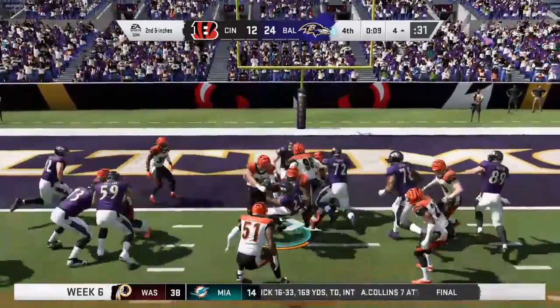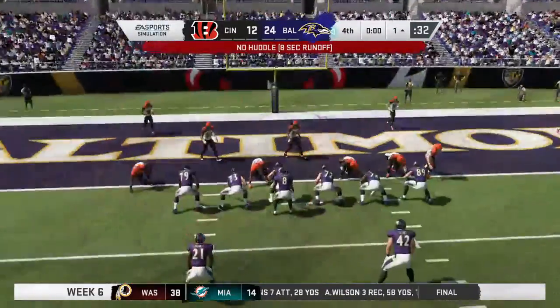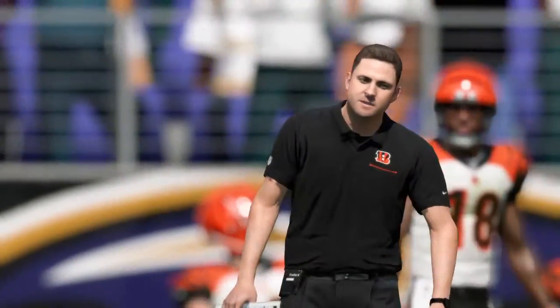This is Ingram. And he'll be brought down right on the edge of the goal line at about the 1-yard line. They'll get 3 as the drive continues. It's a first down. So the final seconds tick away in this Baltimore victory.